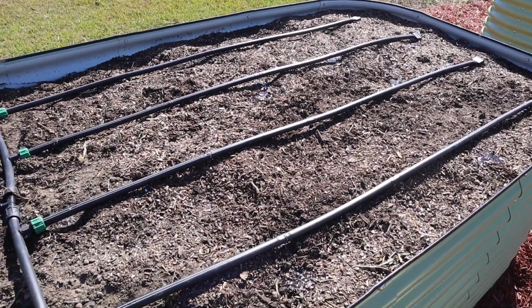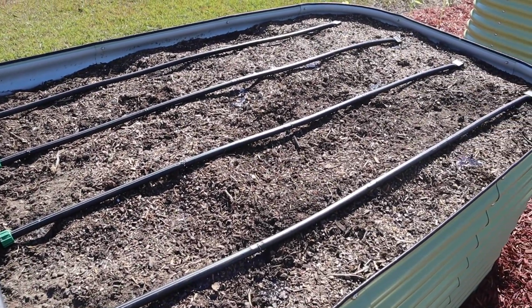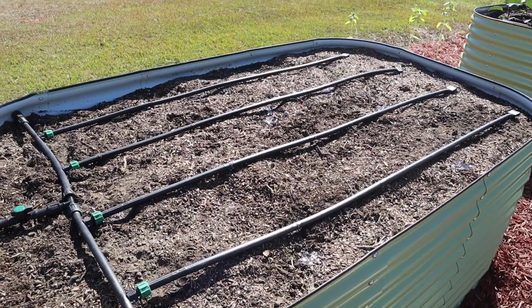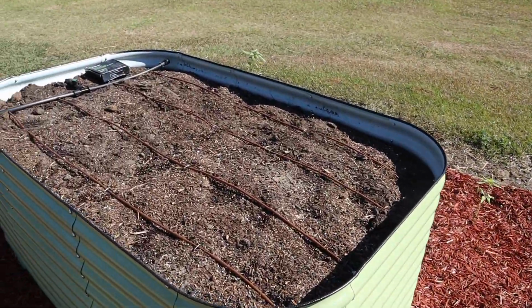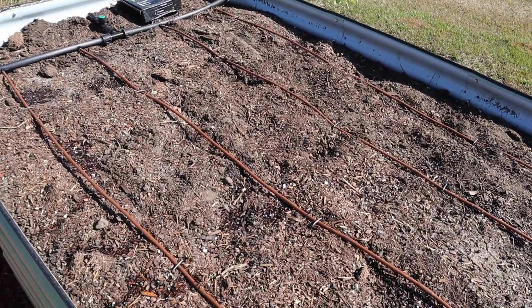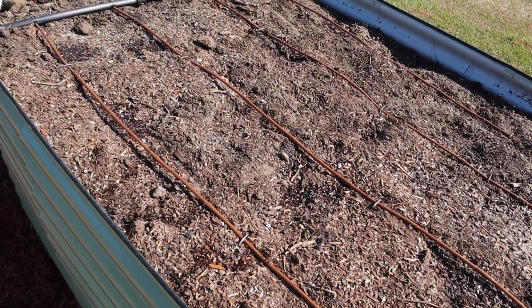Alright, so we got our 4 rows of drip tape set up there. I tried to skip a step instead of burying it. May just cover it with soil a little bit as we go along and plant there. We'll see how that works. May end up wishing I would have buried it. And then over here, we've got our 4 lines of drip tubing. I did use some staples to pin those down so they'll stay where I want them to be.